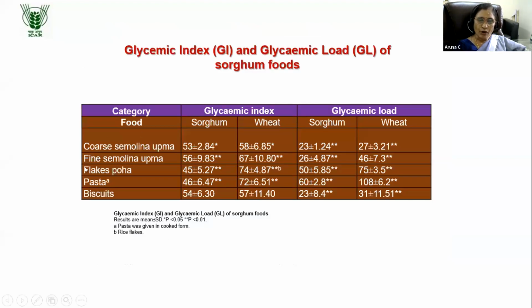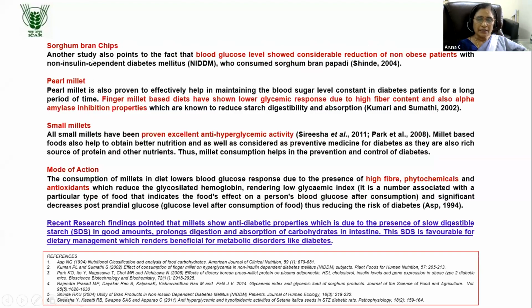Similarly, I have been telling you about the grain, and the products were also reported to have a low glycemic index compared to wheat. Sorghum has been studied, and it has a low glycemic load, emphasizing that they are good diabetic foods. Similarly, in some processed foods there were reports showing that with sorghum bran chips, the blood glucose level can be considerably reduced by using them more frequently.